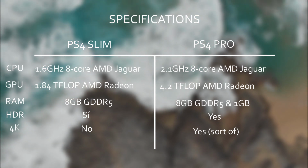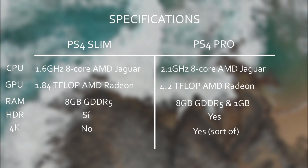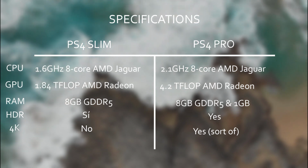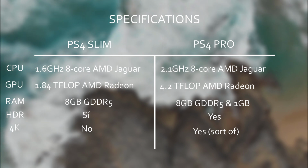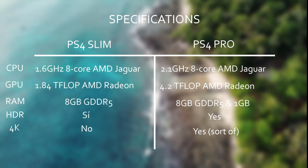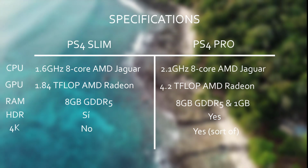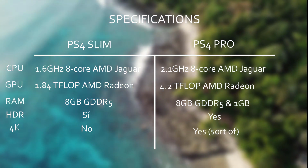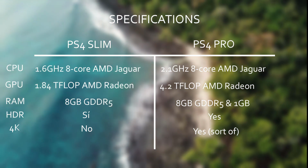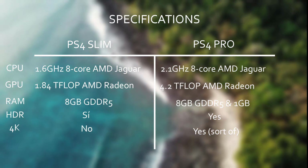To super simplify this, basically you're getting more CPU and GPU power, more computer and graphics power, and a gigabyte more of RAM. I've heard the gigabyte more of RAM is really just to have more memory dedicated to the background stuff, like if you're also having Netflix or YouTube in the background while you're playing a game and then switching off between applications. The PlayStation 4 Slim, or OG PlayStation 4, can do up to 1080p resolution at 30 or 60 frames per second, depending upon the game. The PlayStation 4 Pro, on the other hand, is capable of 4K resolution, sort of, and sometimes, but we'll get to that. And it also does 30 and 60 frames per second, depending upon the game.